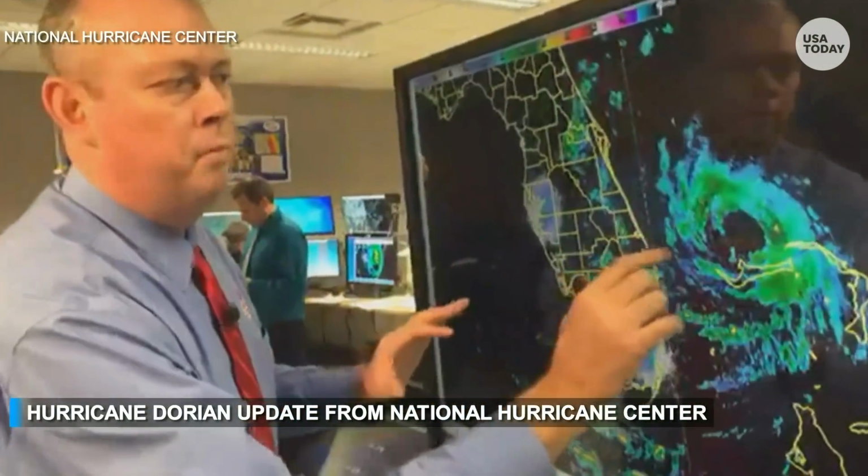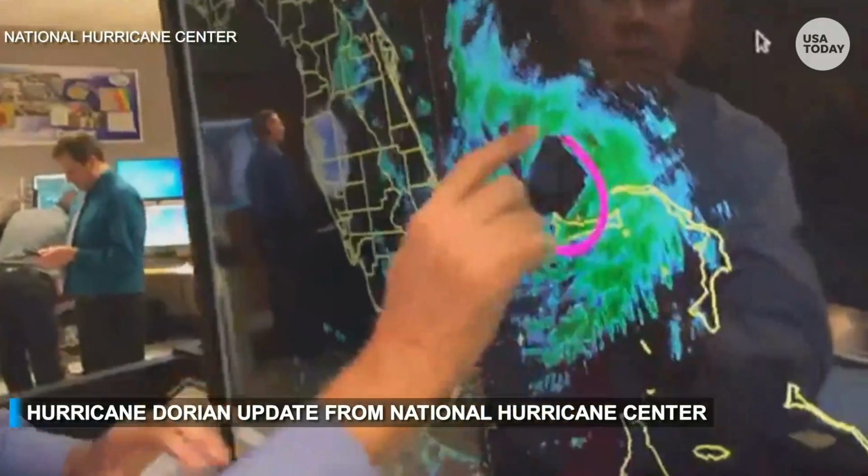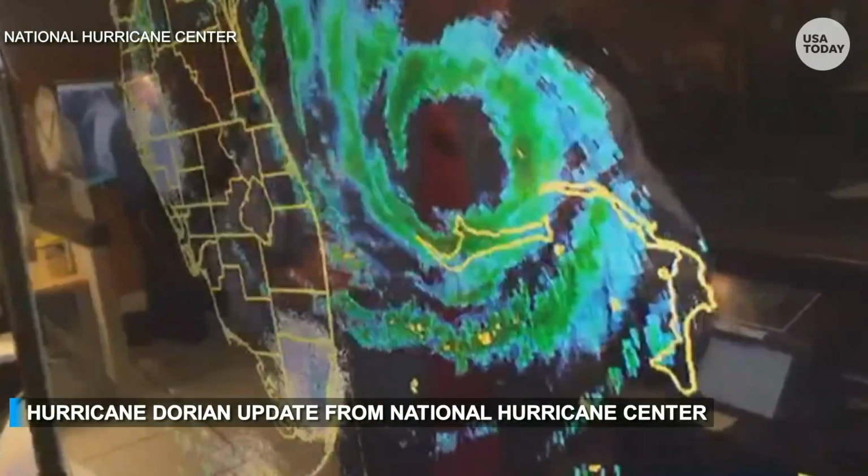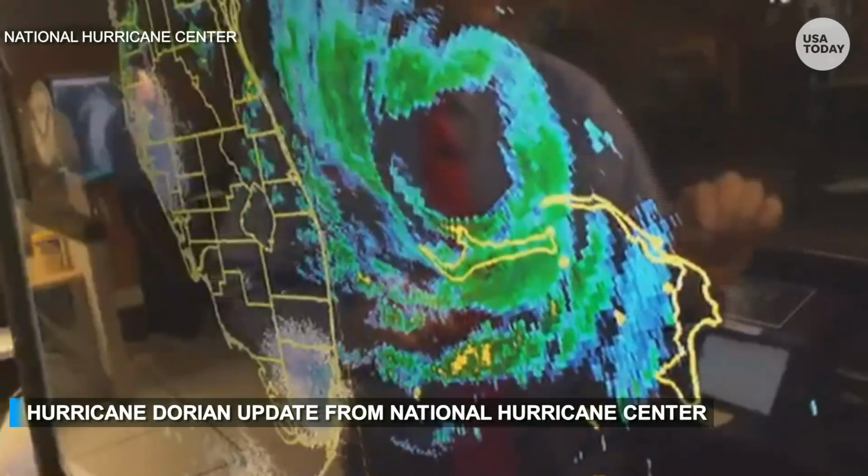Waves just really, that's not helping issues as well. So a very life-threatening situation remains in the Bahamas, but finally getting this movement that we've been advertising for days to the north. Now, a couple things going on here. You notice the eye doesn't quite look like it did, so I want to talk about this.